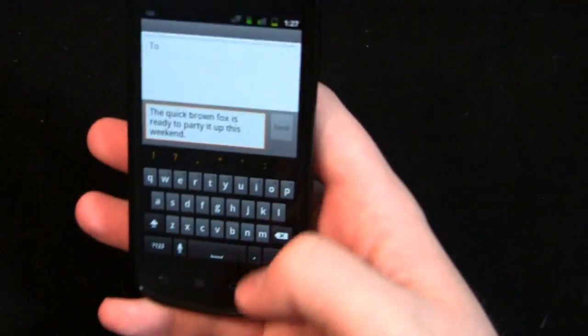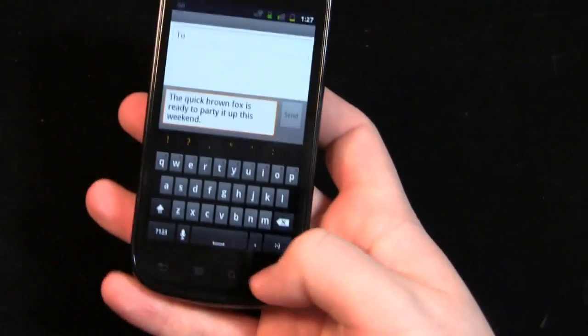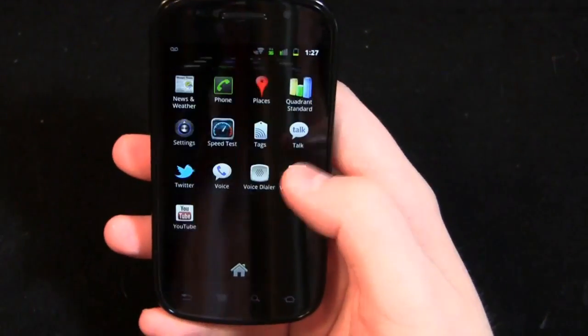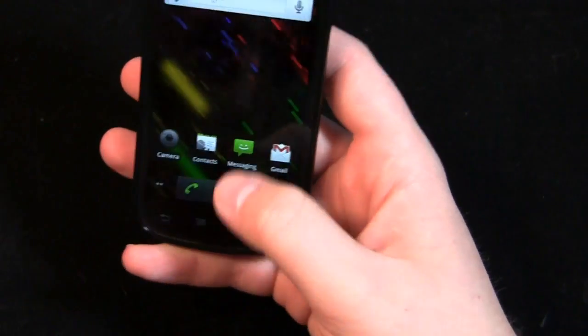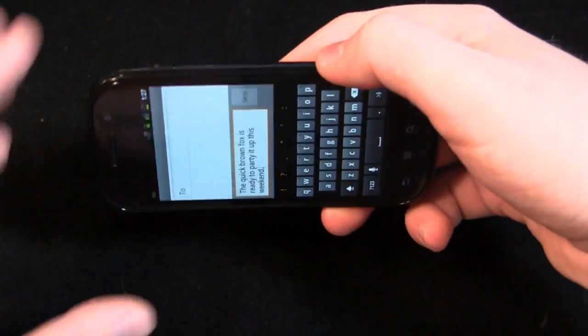But you can use it in portrait, you can use it in landscape as well, and I think I turned off landscape. So let's go back here and take a look. Let me turn it back on rather. Auto-rotate screen. Messaging, and then you can see what it looks like in landscape mode.